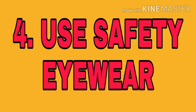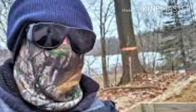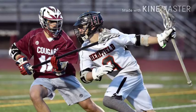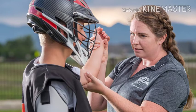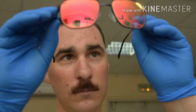Number 4. Use safety eyewear. If you use hazardous or airborne materials on the job or at home, wear safety glasses or eye protective goggles. Sports like ice hockey, racquetball, and lacrosse can also lead to eye injury. Wear eye protection. Helmets with protective face masks or sports goggles with polycarbonate lenses will shield your eyes.